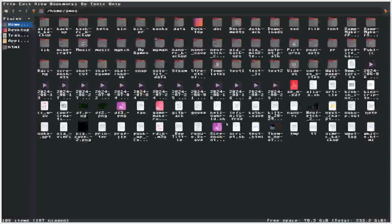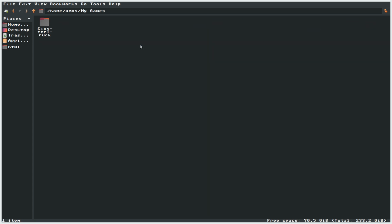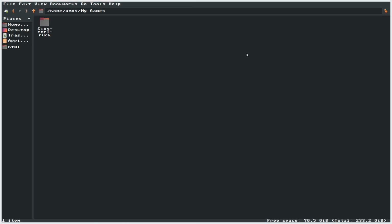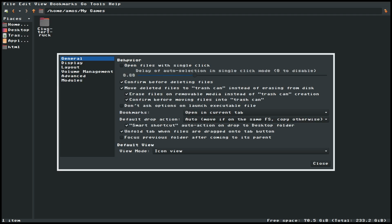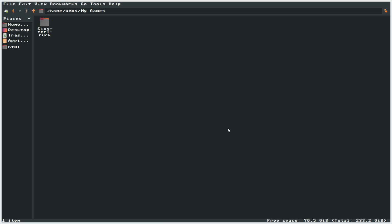Let me just reopen PCManFM. Let's say I want to go into my documents, or my games, who cares, Clustertruck, yeah. And then I want to open the current folder in the terminal. Poof, it is open in the terminal. And it's using the Kitty terminal because I just had to go into preferences, then advanced, and then I can set my terminal right here. It's so easy. It is so easy.